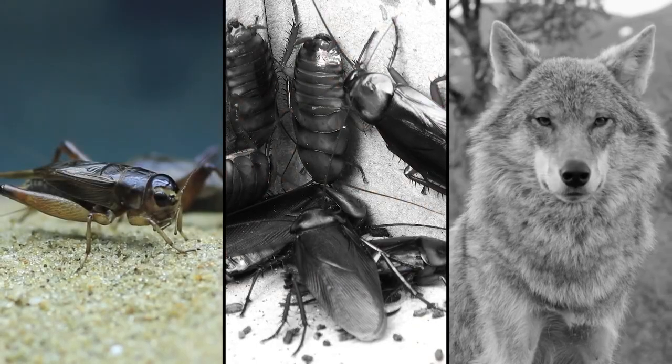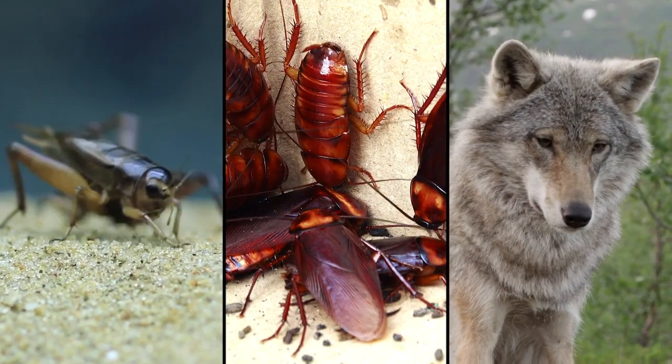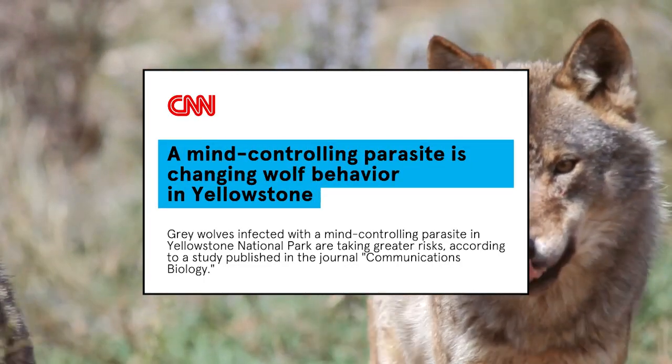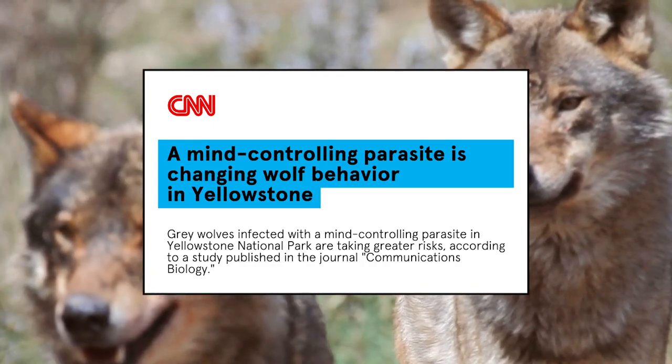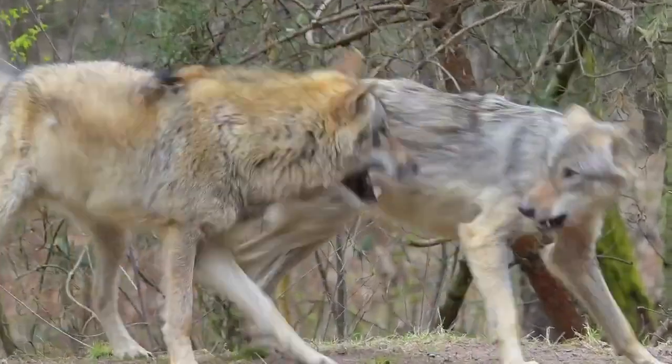The brains of living crickets, cockroaches, and even mammals can get hijacked by different types of zombie parasites that alter their behavior. New research shows that gray wolves get infected with toxoplasma by interacting with cougars and their feces, which carry the parasite. Those that are infected are more risk-taking, more bold, becoming the leader of the pack. The behaviors that we're seeing are rather complex.